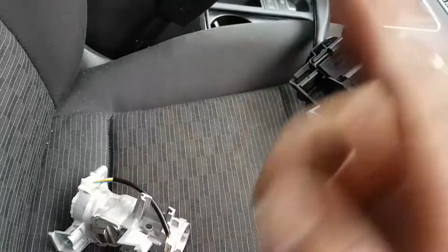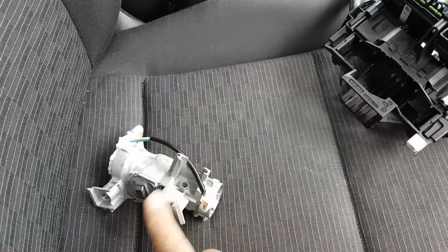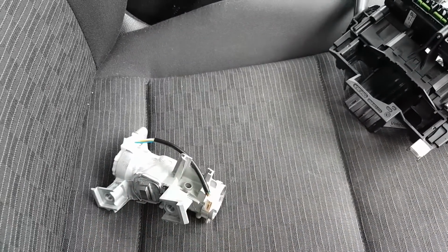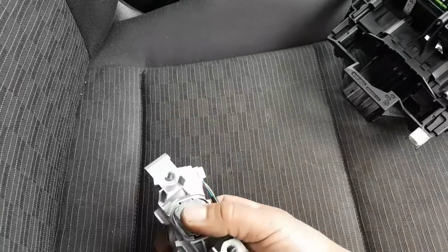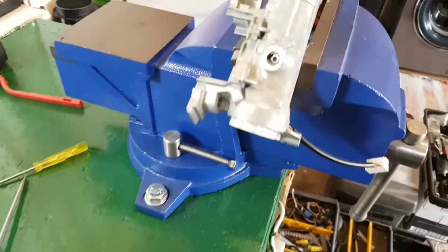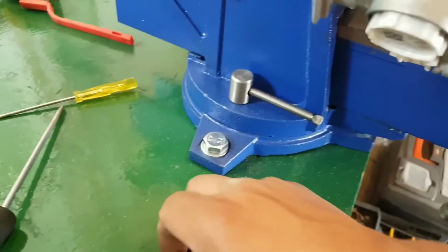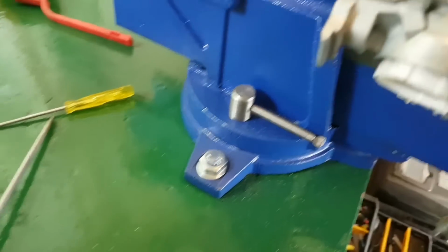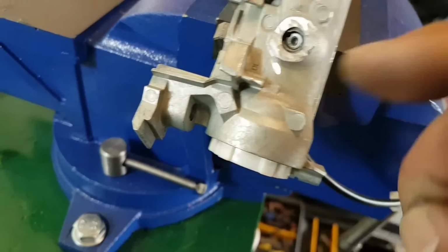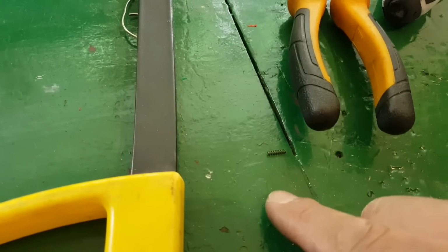So my next step now, guys, is to go on the bench, dismantle this further, and try to figure out exactly what went wrong, and decide if I'm going to reuse this lock or use the spare one I have. Okay, and as soon as you grind this cap off, eventually it will come out. There was a spring between this cap and there. Oh, there is. It's actually there.